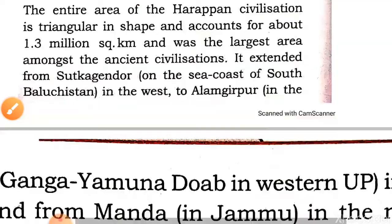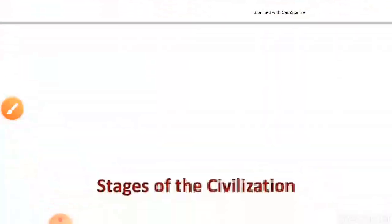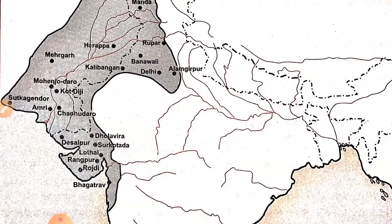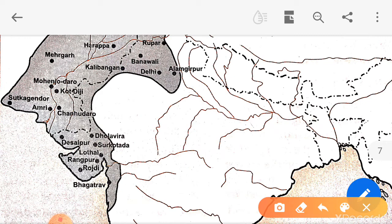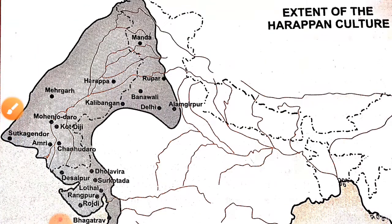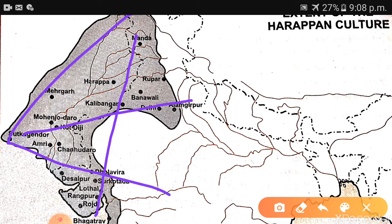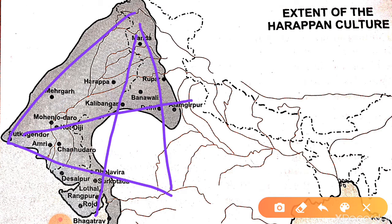So let's see the map. Here you can understand. You can see Sutkagendor here, from Sutkagendor to Alamgirpur, and it is one type of triangular shape. You can understand the extent of the Harappan civilization. So I told you, Sutkagendor to Alamgirpur: it was in Baluchistan, and here Alamgirpur is in UP, and here Manda to Bhagwanpura.